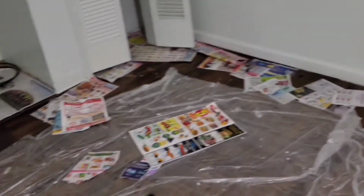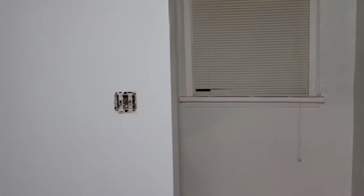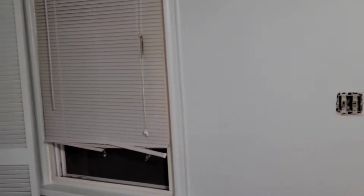That includes the cleaning and everything on the floor. The floor is a mess, but all newspaper and plastic because that's how I roll. But it's done in here. I still have to replace the blinds. I think about 5 of them are broken, and I think there's four or five more that are okay.